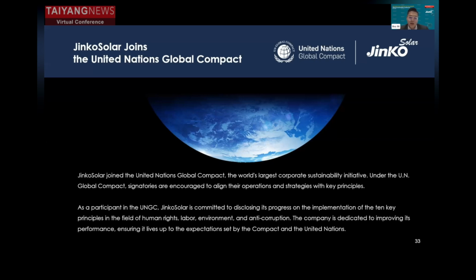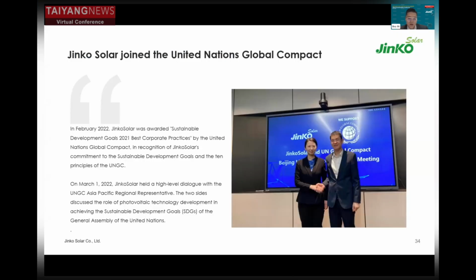Moreover, Jinko has joined the United Nations Global Compact in 2021. It is the world's largest corporate sustainability initiative. As a participant, Jinko always contributes to align our operations and strategies with the UNGC key principles to achieve the healthy and sustainable development. Because of our contribution, Jinko got the World Sustainable Development Goals 2021 Best Corporate Practices by the UNGC in the last year. Jinko's commitment to the Sustainable Development Goals and 10 principles has been recognized by the UNGC.